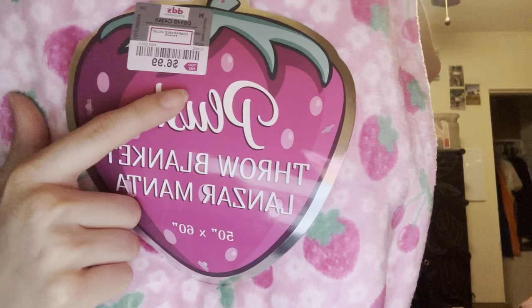It's like, you know, a baby pinkish. This was only $6.99. It's not a big size, but it's a perfect size for me, because all of my blankets are usually this type of medium size. So, you know, it's perfect for me, and I'm just so in love with the design, for real.